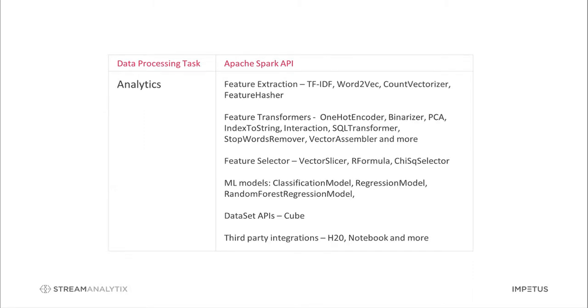Interesting. So, finally, we've got to serve a lot of data scientists. They do a lot of feature-related work on the data science side, and they do a lot of ML work. I know Spark is very strong in ML. Tell me a little bit about that.